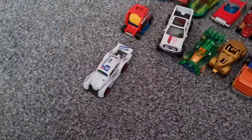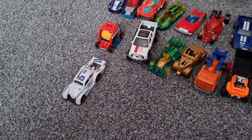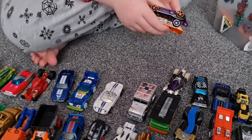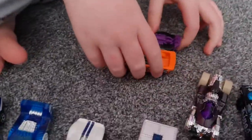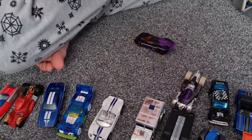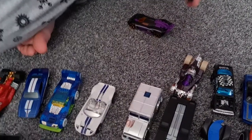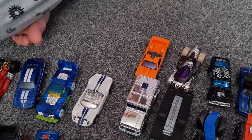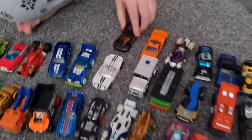This is a Kraftwerk, Volkswagen Kraftwerk. You know, that was a few months ago, but I've forgotten it now. These are two that you've seen on the Hot Wheels Monster Maker video. They're just off Hot Wheels Monster Makers. Right, this one is called Familyland. This one was called Spine Buster.